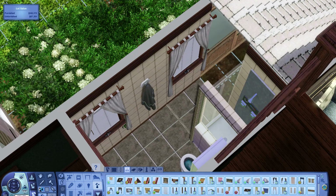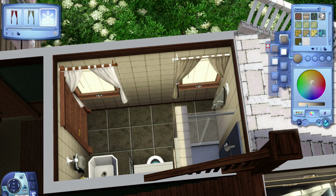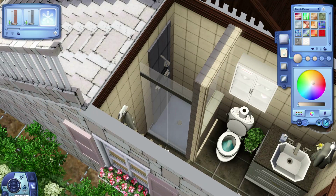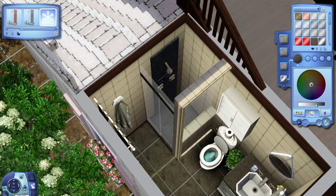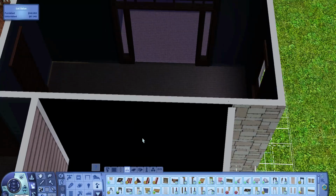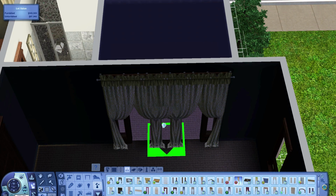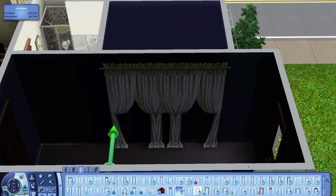Or maybe you don't want your kids' Sims to use it at all, so you can lock it for everybody except for yourself, and then you can have that bathroom all to yourself. But anyway, I think this bathroom is considered a half bath because it has a shower. Now, if that was a bathtub and no shower, I believe that is considered a 3/4. I'm not sure, I could have that backwards. But anyway, it just has a shower.